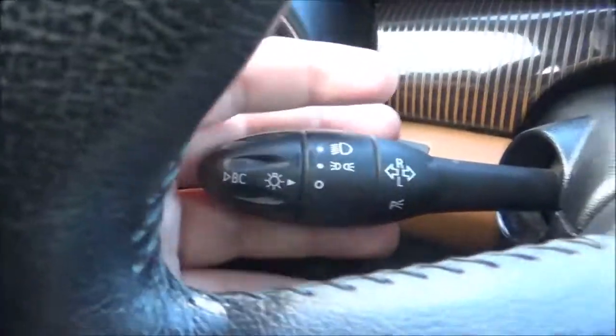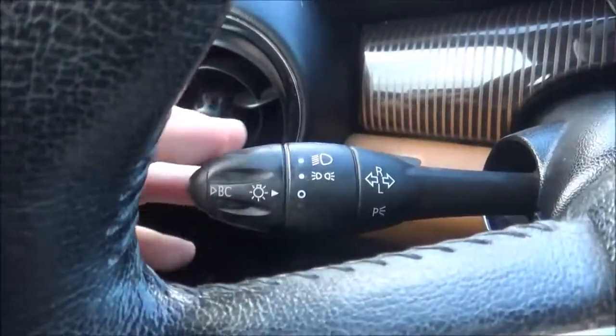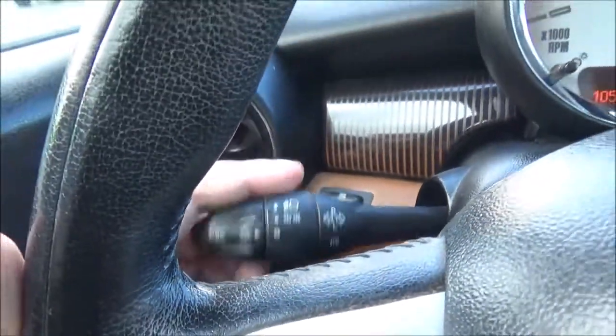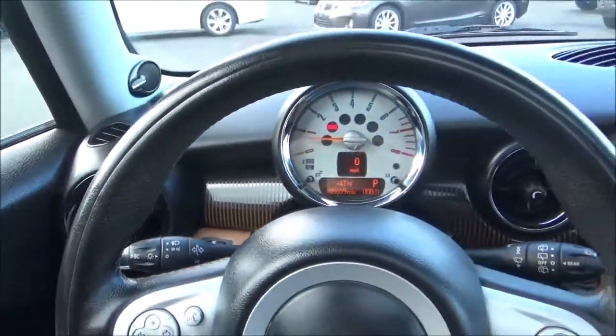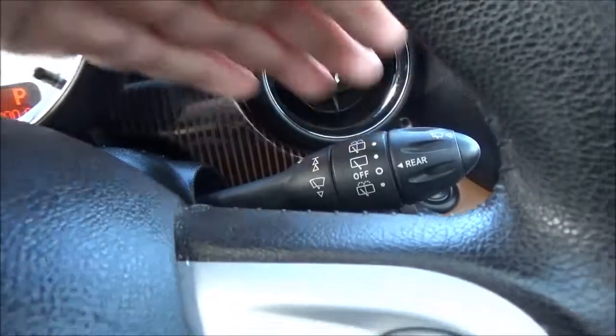On this stalk right here, you have your exterior light and information display controls. And on this one, you have your wiper controls.